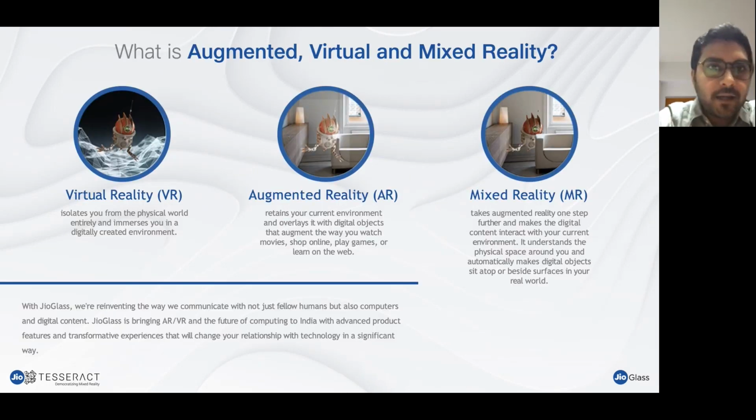All right, so moving ahead, as I mentioned, even today, when I speak to multiple companies, people, and organizations, a lot of them are quite confused about what technology to use. Is it virtual reality, augmented reality, mixed reality? What is the difference? So I'll just spend 2 minutes here to break the ice and let people understand what these technologies are.